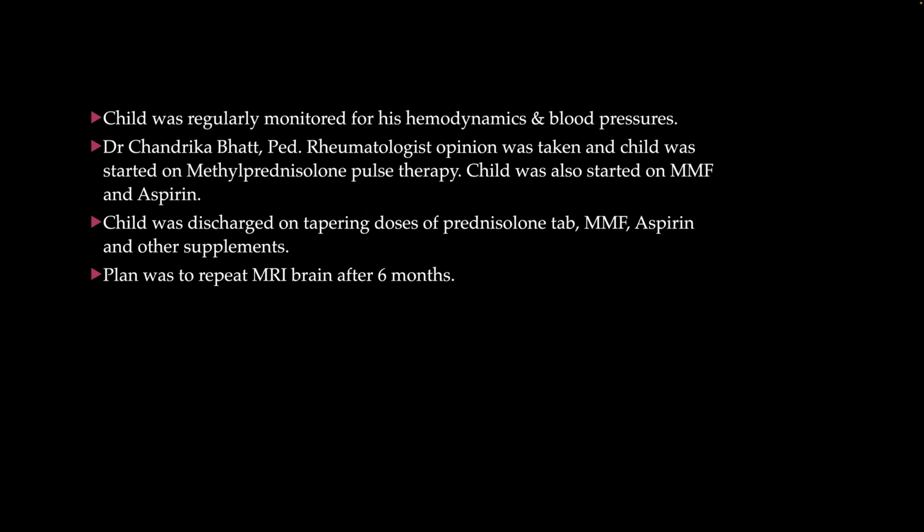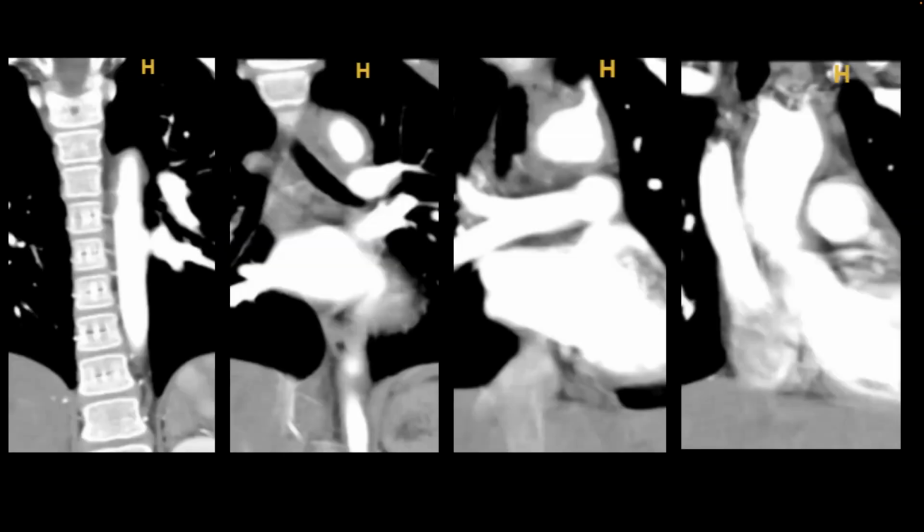So the imaging findings suggest that it is an aortoarteritis. We have only imaged the aortic arch branches, so it's mainly involving the aortic arch, the ascending arch, and the descending aorta and its branches up to the level of the carotid bulb. The intracranial arteries, the internal carotid arteries and vertebral arteries are normal. There's no vessel wall enhancement seen in the intracranial arteries.